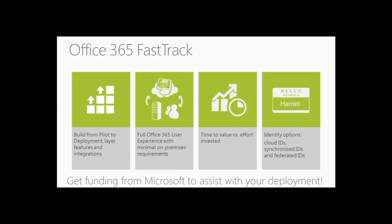Then you can start to integrate this with your current on-premises solutions, understanding how you're going to do identity and access management, have users logging on with the same username and password on premises. But what this really means is that you're understanding what the value looks like before you've actually invested much effort in the solution.